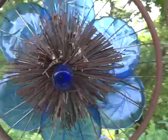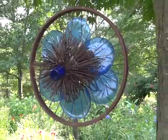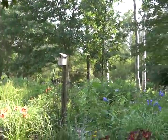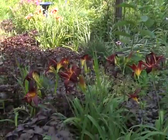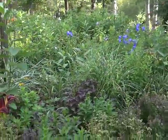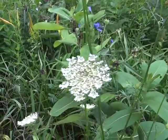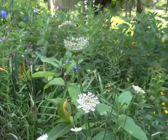This is Forget-Me-Not, and it'll be going to my niece, I think, in Florida. This one's for you, Nikki. My very first. Oops, I just got a bug bite. I also threw a lot of Queen Anne's lace around. Who would ever think that it wouldn't come up? But it needs light again. I like the white in the garden.